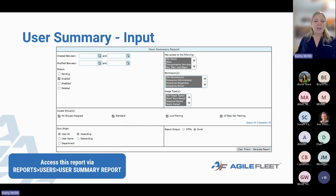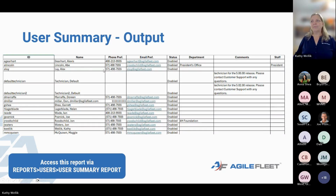With that, the input that you're going to put in, again, you're going to go to reports, users, user summary report, and then you're going to put in the dates and the statuses and the different information that you want. If there's just a certain access group that you want, like only the people with 15 passenger van training, then you would unclick the others and just put 15 passenger van training. So go ahead and you can choose whatever input you would like. And again, choose an output. Your output is going to look similar to this. So this tells us the user's name, phone number, email, preference, if they're enabled, their department, any comments and so forth that they might have.